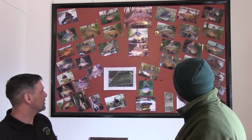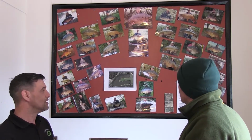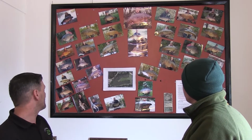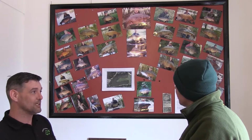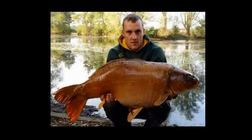There is, yeah. We've got an average around 20, 25, 30, good mid to high 30s. A couple of good 40s in there with Baby Baz reaching 43 pounds now. And our famous one, Casper, who's now 42. So a great little syndicate to be on.